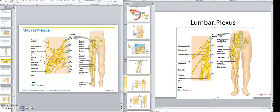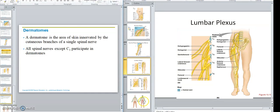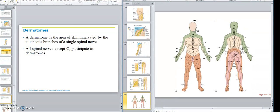So let me show you this. Like I said, I'm not going to get real detailed, but I do want to show you the dermatomes, just to give you an idea. Let's say that you came in and told the doctor you have pain shooting down your leg. Then he would say, well, show me where it goes. Does it go to the knee or does it go to this?